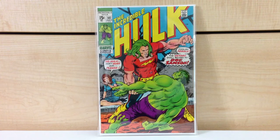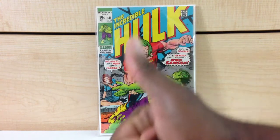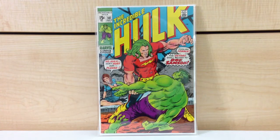Just colorful and fun, and there's a lot going on with it. Real happy to have this. I've been looking for this for a long time, especially in a nice high grade like this. I can't say enough about it. So, thumbs up. All right. Pick of the week right there.